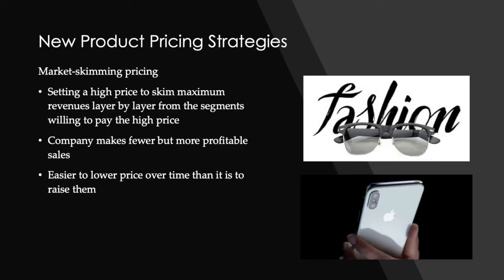New product pricing. Well, you've got this new product. You're now a brand manager or a marketing manager of an organization, and you've got fashionable products. You've got really cool stuff. What do we want to do? Most of the time we'll do market skimming, which means we are trying to set that price high, which I want you to do. Set it high, all right?